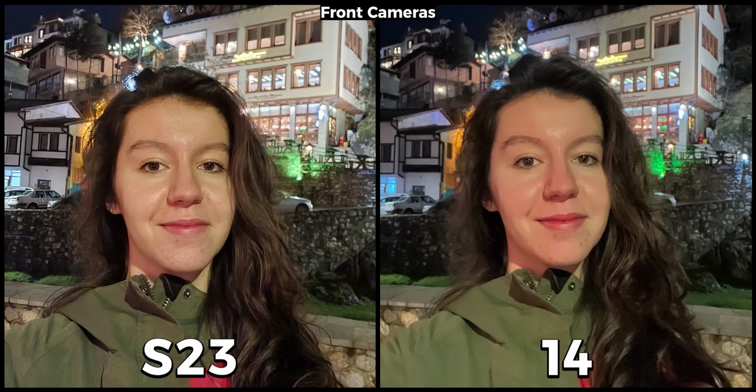Moving to low light, and from now on every picture is taken with night mode enabled. In this first example you can immediately notice the improvements on the S23. Her face is bright and very detailed, while on the iPhone those details have been lost.